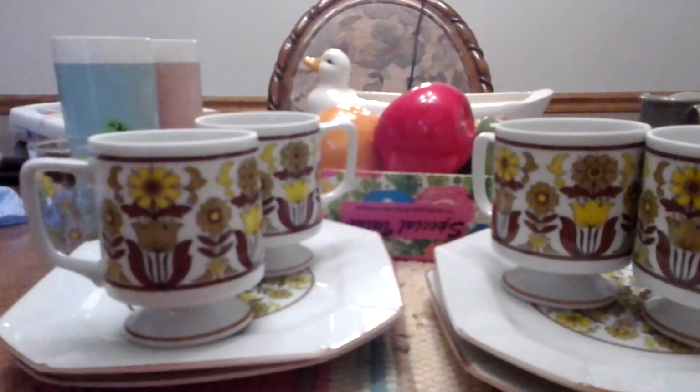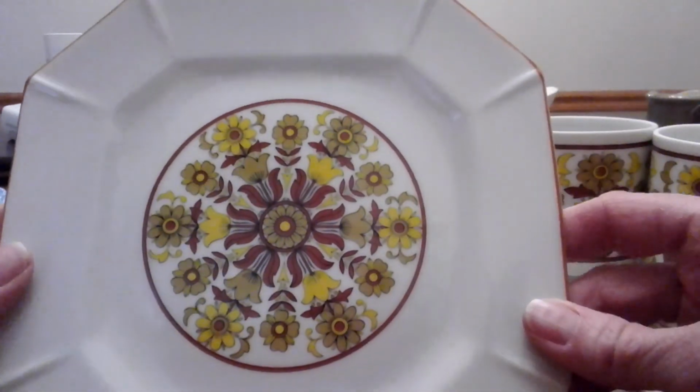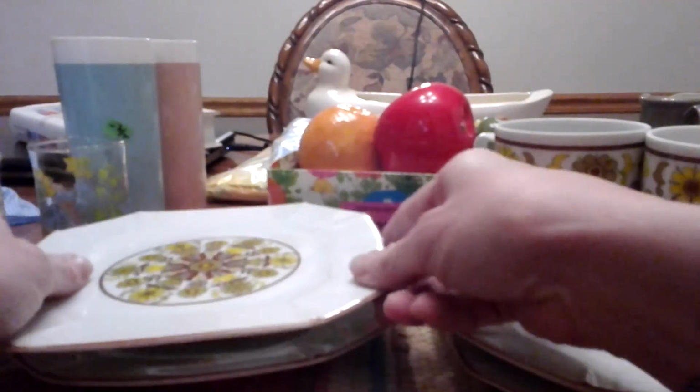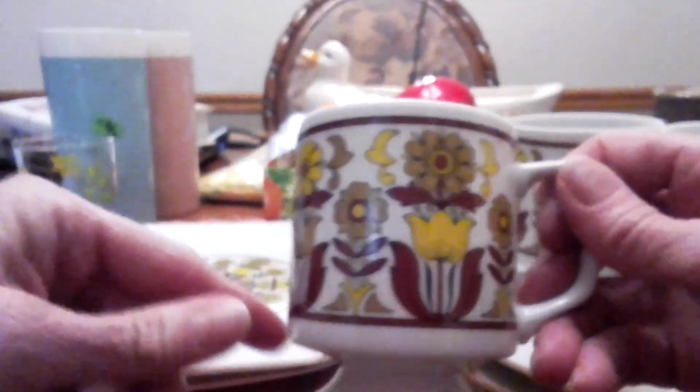But I love these. Let me show you a plate. The only thing is, they're not marked at all. There's no marking at all, so they're probably not anything special. I just love the pattern. I love the pedestal, the colors. That's just so 50s to me, or 60s.